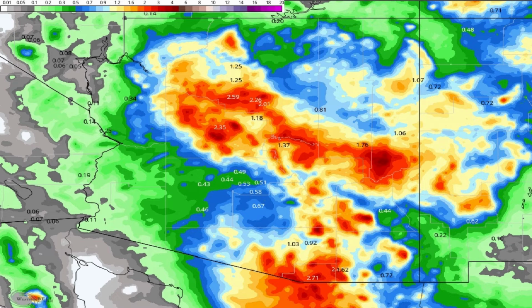And as I always tell you when we look at this map, any one spot is always capable of getting more than this. As Chris Martin pointed out the other day, he had 2.65 inches of rain from just one storm in Ash Fork on one day. So you can certainly get a lot of rain very quickly. And that's why the flash flood potential remains elevated.